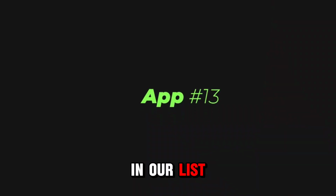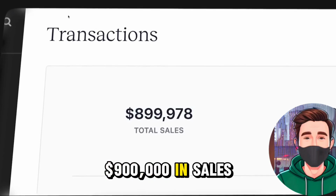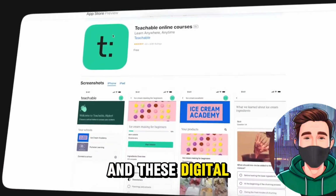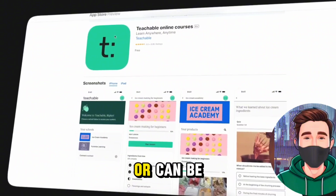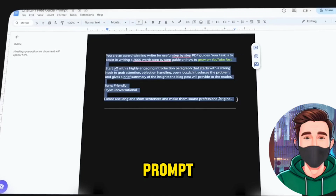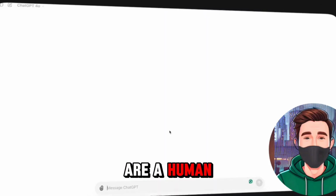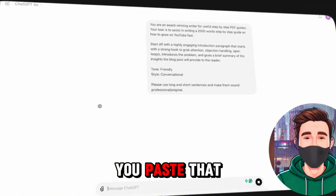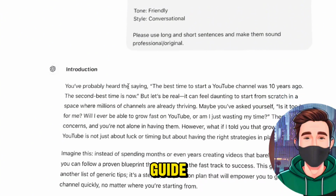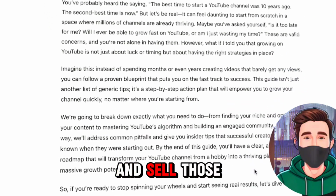The next app on our list is Teachable. Now I personally use Teachable to make almost $900,000 in sales because it's an app that allows you to sell digital products from anywhere in the world, and these digital products can either be PDF guides or step-by-step courses on some topic. What you could potentially do is copy and paste this prompt, go to ChatGPT, verify that you are a human, which ChatGPT is definitely not, and paste that prompt and it generates this full step-by-step guide. You can then take that guide, put it into a PDF document with Google Docs or something, and upload it to Teachable and sell those digital products.